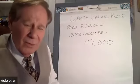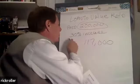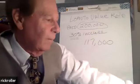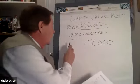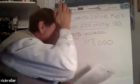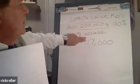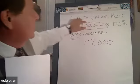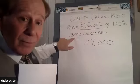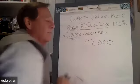Well, to figure that out, first we need to know what their current value is of the home. If this is what they paid for it, but they had an increase of 30%, then what would that new value be on that home right now? Well, we're going to take the $200,000 and multiply that by 130%. Why 130%? Because if it had an increase in value, it's all the 200 grand. That's 100% of what they paid for it, plus they had an increase of 30%. So this has to be added to what this was, which was 100%. And that's where we got the 130%.